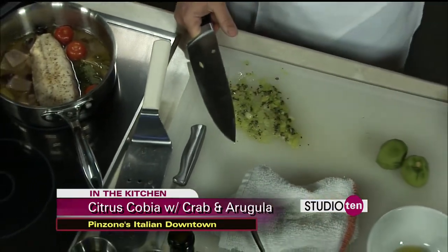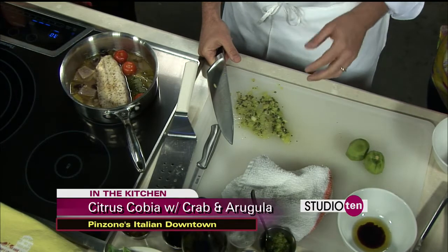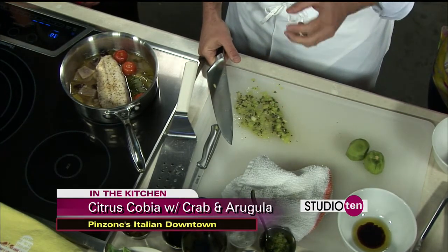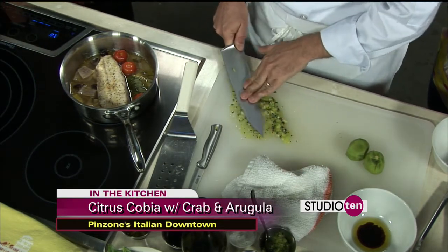Your body wants to be active. Your body wants to eat good. And so nothing better than fresh cobia, fresh citrus. Today we're using kiwi, but you can use blood orange, you can use lemons, you can use any kind of citrus with a good acid to it. It's really excellent. But we're going to make just a real quick vinaigrette.